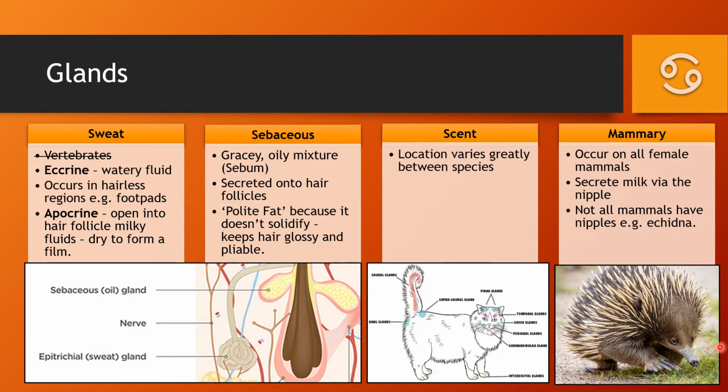Finally, the mammary gland occurs in all female mammals and produces milk to nourish young as they develop. In most mammals, milk is secreted from the glands via the nipple. However, in monotremes, such as the echidna, which lack nipples, milk is simply secreted onto the fur for young to drink and lap up.